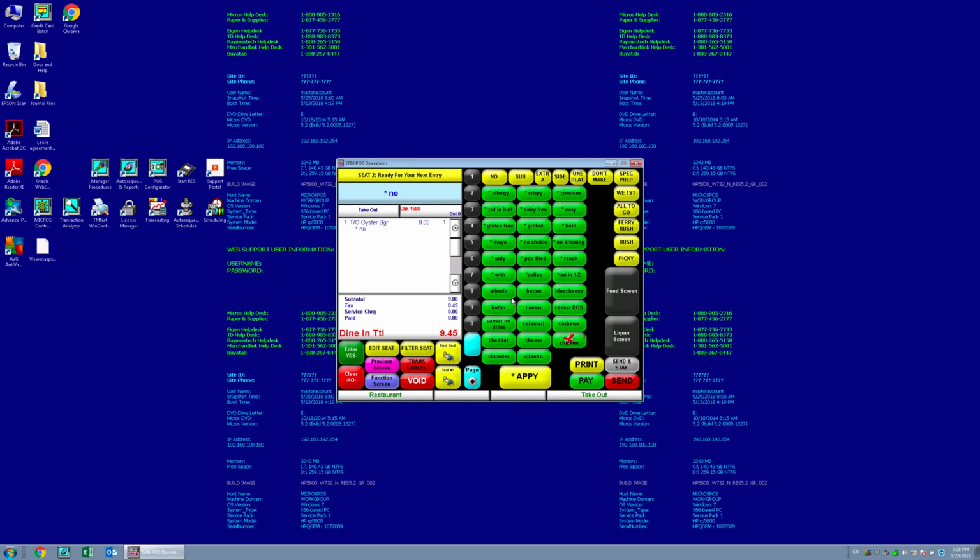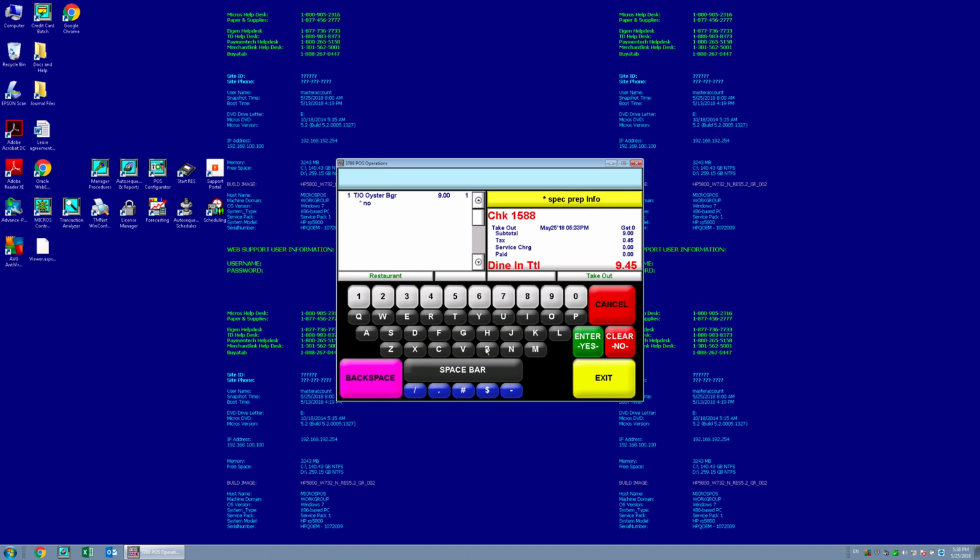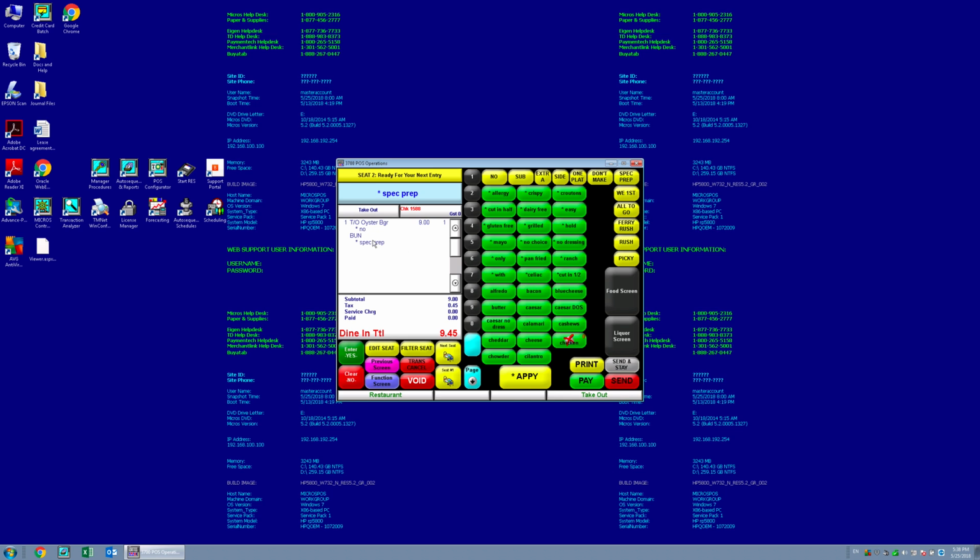I think we have the bun button. Maybe we don't have the bun button. So I will create that. I should have that as a pretty common request. Then you can actually go to spec prep and you can say bun. And you enter that, then it says no button.